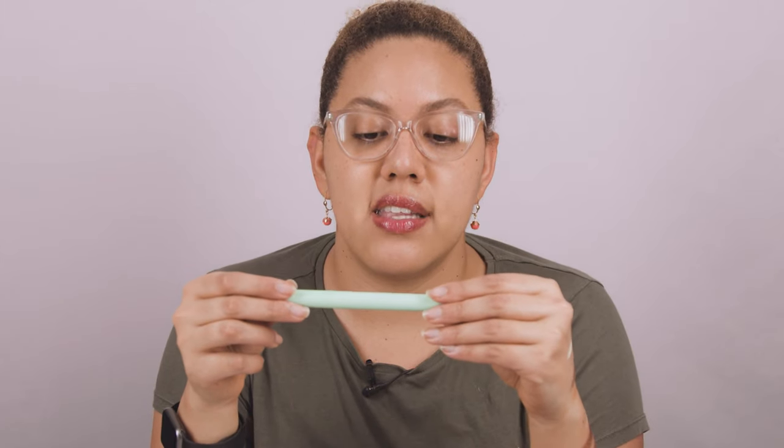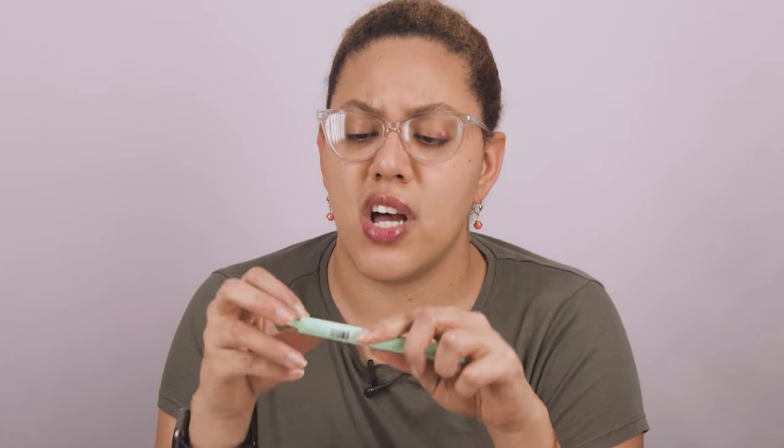The first thing is the Mint Melt Not Budge Eyeshadow Stick. This is an eyeshadow pen. Let's see how it is. I don't have much space, let's do it here. Whoa, it's very, very nice and pigmented.